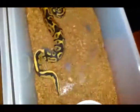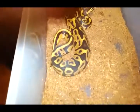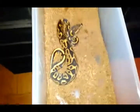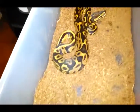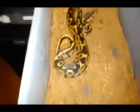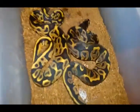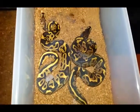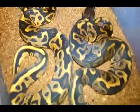So if I can get another leopard to compare him to. Okay, sorry about this, plugging my phone in. So there's a leopard beside a leopard vanilla for comparison. See the head stamp from the vanilla. It's the regular leopard there.